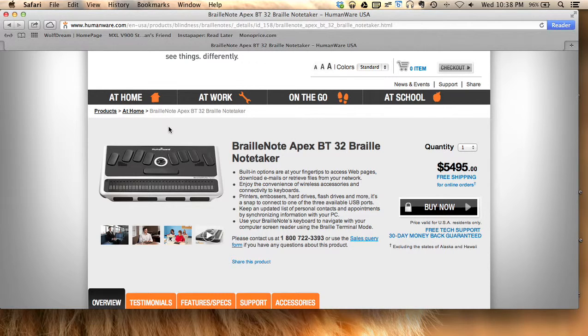What you see on your screen is the BrailleNote Apex BT32 note taker. BT stands for Braille keyboard and QT stands for QWERTY keyboard. 32 and 18, because there is a BT18, relates to the number of cells on the Braille display itself. So here we have 32 cells. Obviously, the 18 device would have 18 cells.